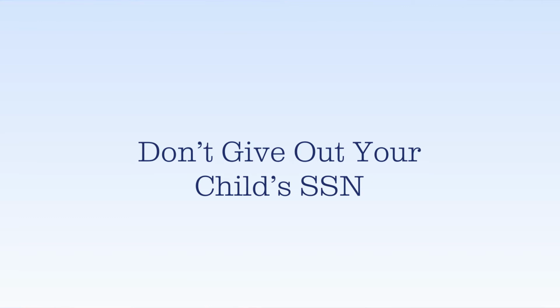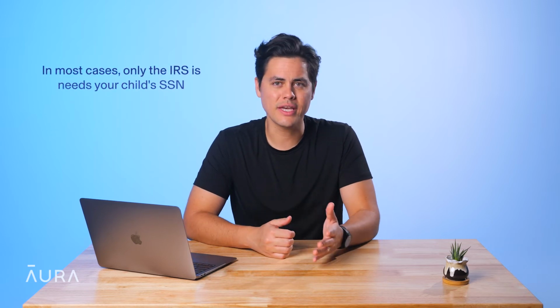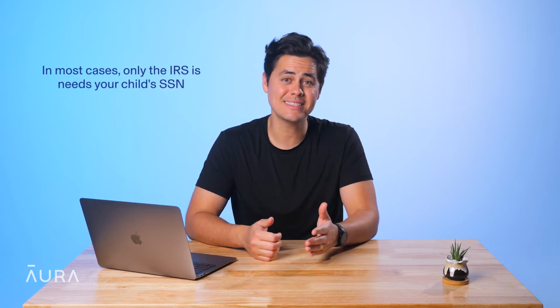So now that we know what to do after your child's identity has been compromised, here are some top ways that you can keep your child's identity secure from the start. First, don't give out your child's social security number. Keep your child's social security number and physical card secure, and don't give it out if it's not absolutely necessary. In almost all cases, the IRS is the only entity that requires your child's social security number. So if a school or doctor's form requests their social security number, you should leave it blank.